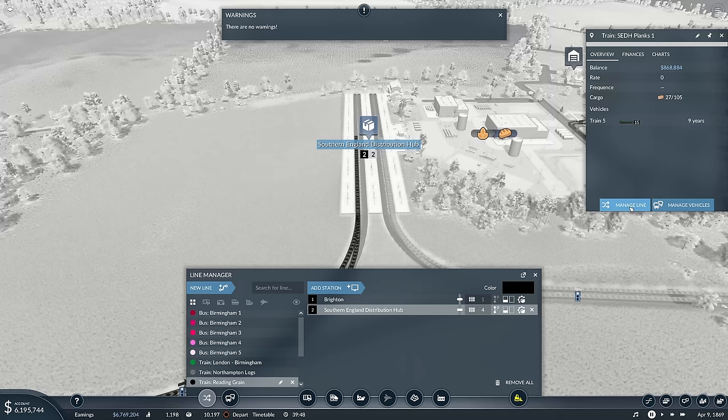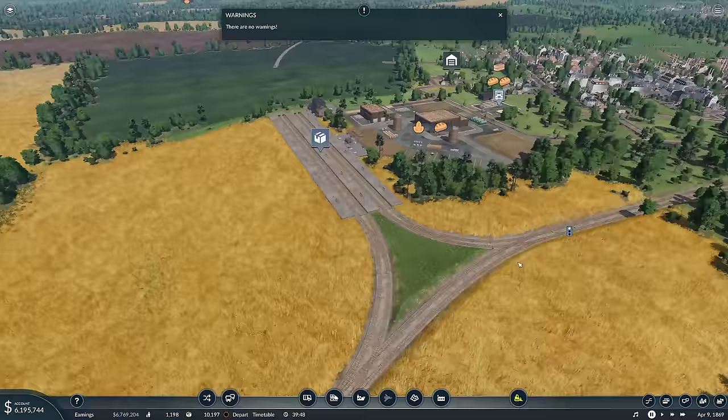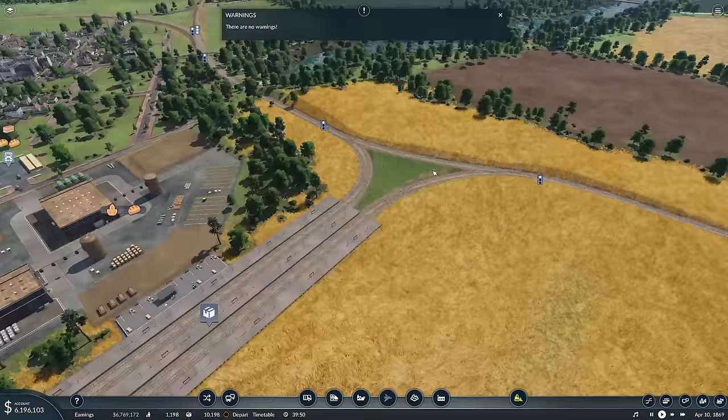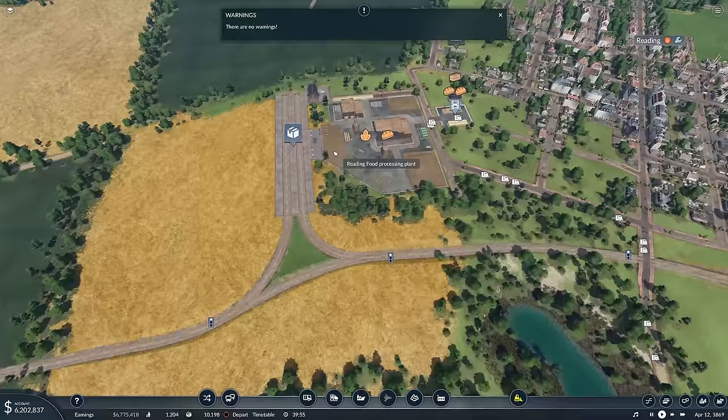SEDH planks 1. Which is... Oh, it's there. I couldn't see it there. Right, that is absolutely lovely. So, let's get that back on. Everybody's thrilled. There's no warnings. What I might also do, because it does seem weird. Right, okay, I'll tell you what.